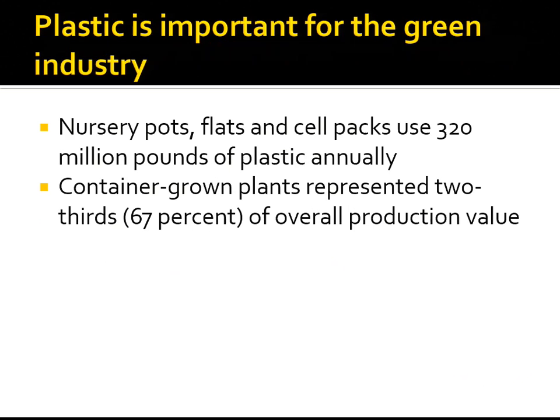Where did you get that statistic? I don't know off the top of my head, but I can get it and send it to you. Yes, I have the references on my computer, so I can get that to you.